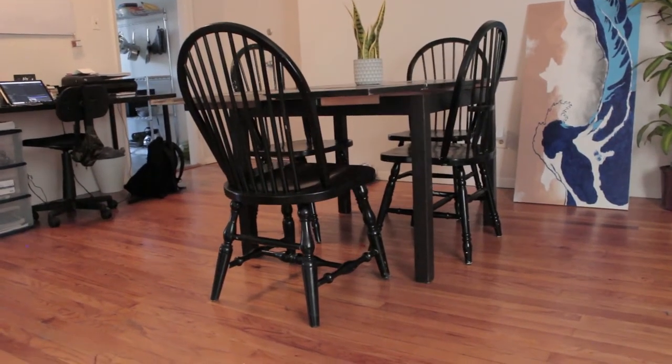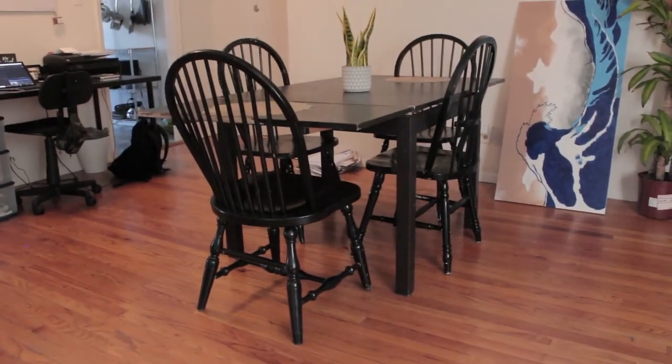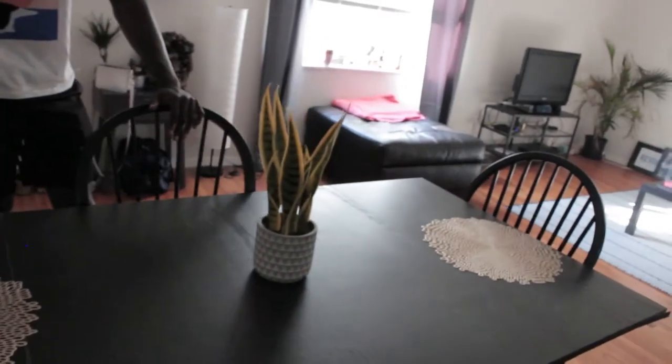Okay, so this is our dining room area. It's basically just our dining table and four chairs, and we've got little placemats. You also see my painting that I'm still working on. I know you guys are waiting on that. It's coming, don't worry. It's a lot of work, so that's going to come in future videos probably. I just gotta get that done. It'll look nice too. I know I keep saying that, but it's going to look nice.